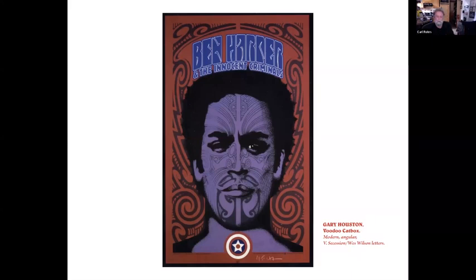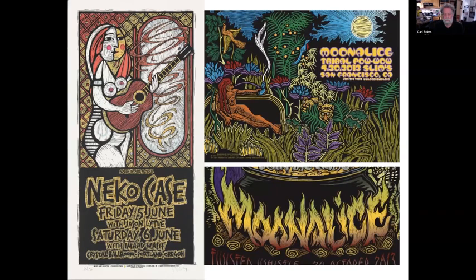But I wanted to show you his modern day take on the roller lettering up at the top for the Ben Harper, and how angular it is, but it's the same concept. Although then he's outlined the counter spaces, and especially this really appealing angularity to it. And here's two posters by Gary that are representative of what he does, because he likes to have this woodcut kind of look.